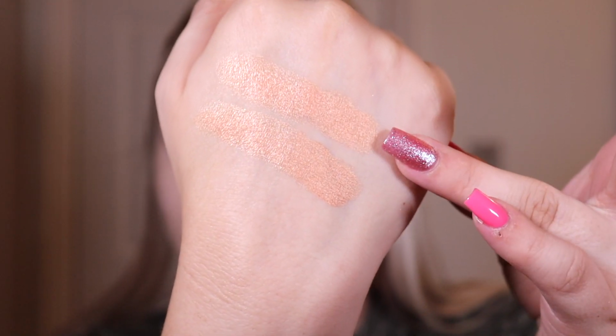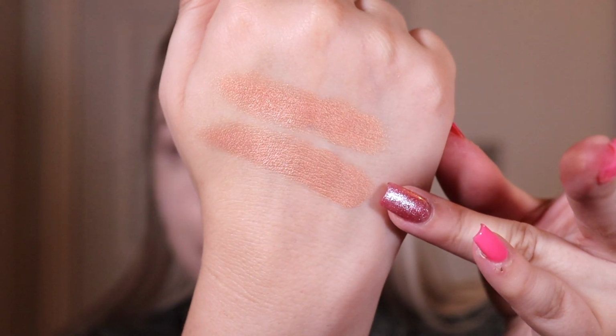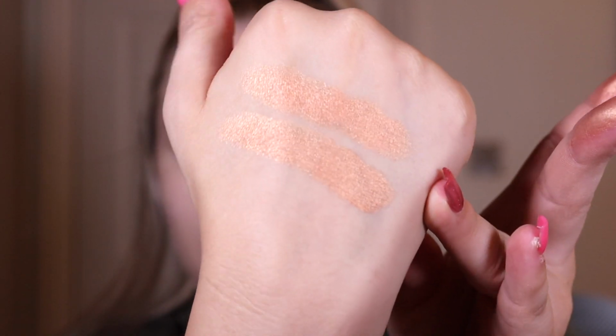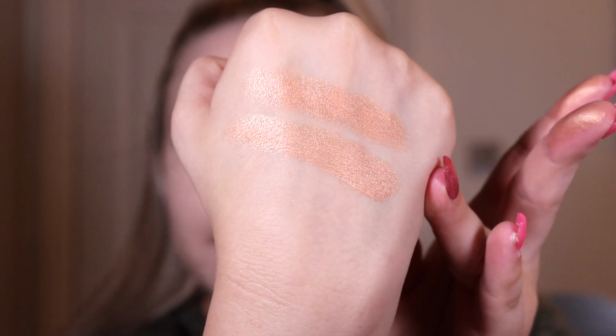Next, I'm swatching the Georgia blush, which is a really light peachy blush. So again, we have Benefit on top and W7 on the bottom. Wow, they literally look identical. Oh my god, I can't believe that. I don't see anything different between these 2 blushes, do you? I mean, the one thing you can tell is the obvious formula difference. The W7 ones are a little bit more powdery than Benefit, but wow.